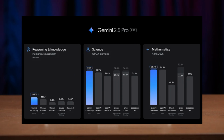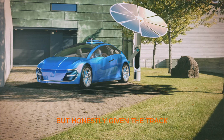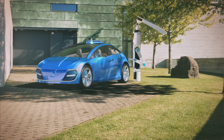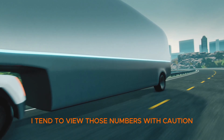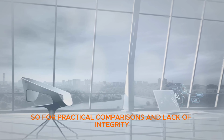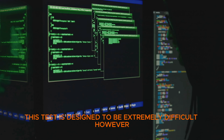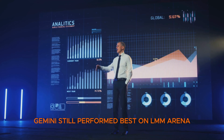Now, you might see claims from Grok 3 Beta hitting 93.3%. But honestly, given the track record of Elon Musk's exaggerated claims, think self-driving cars in 2017, I tend to view those numbers with caution. So, for practical comparisons and lack of integrity, we'll mostly focus on the others. This test is designed to be extremely difficult. However, Gemini still performed best.